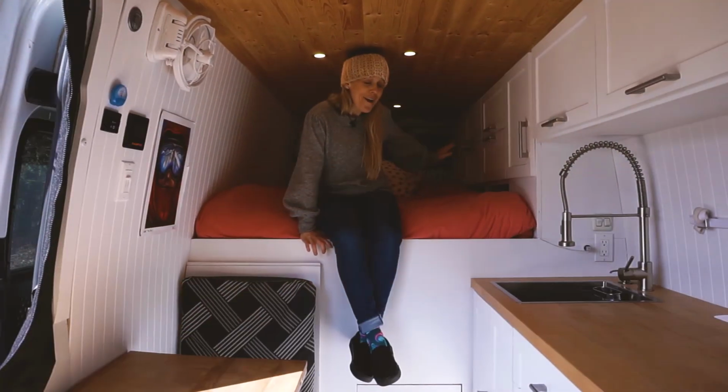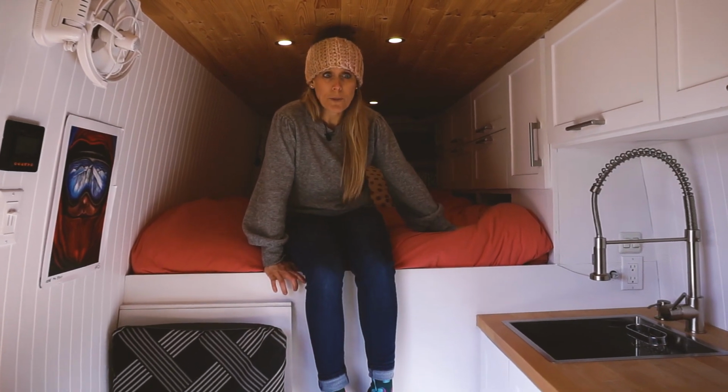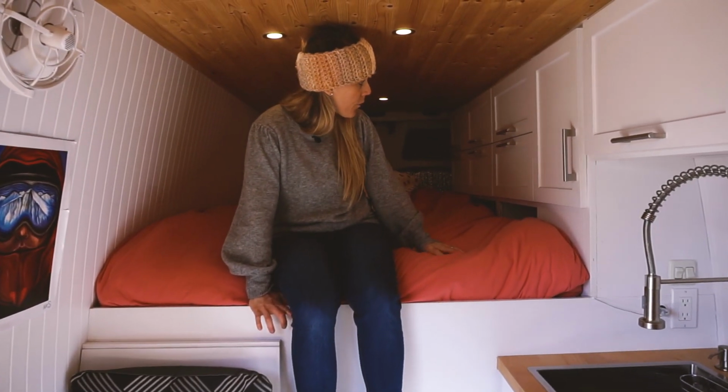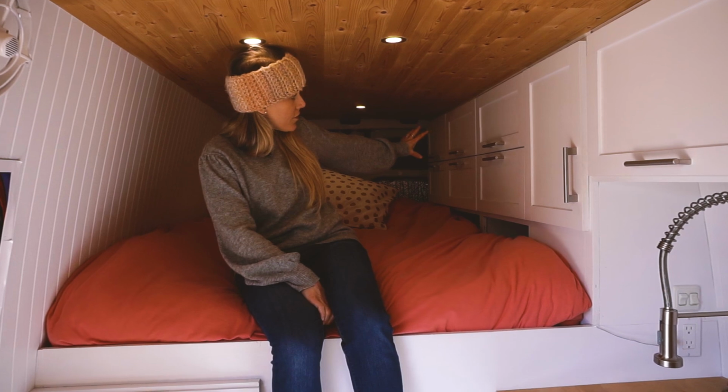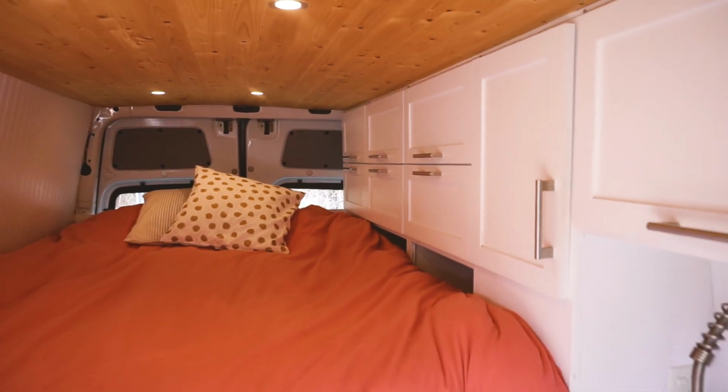This is our amazing comfortable bed area. It's a normal double bed. And again, like all the space here was really important for us. So Vincent and I have 4 cupboards each.